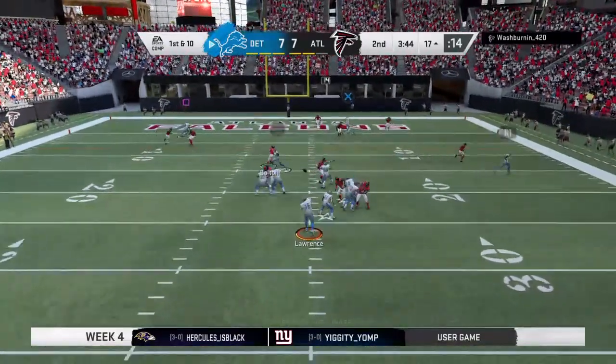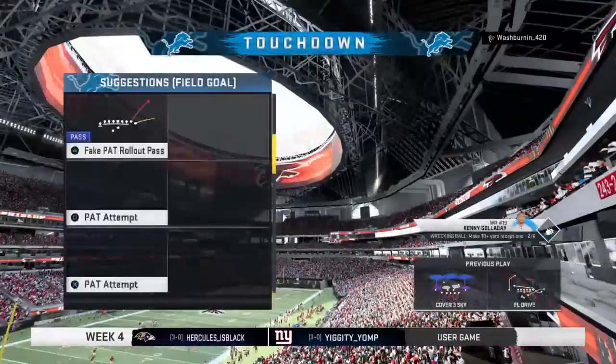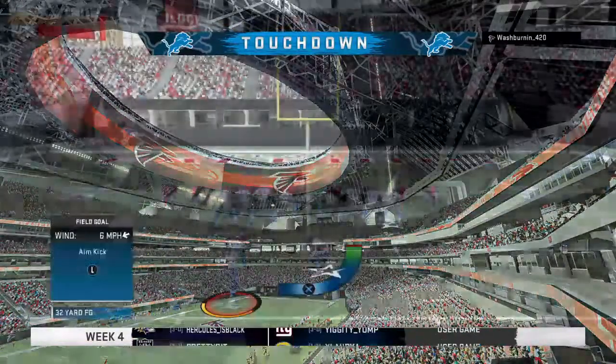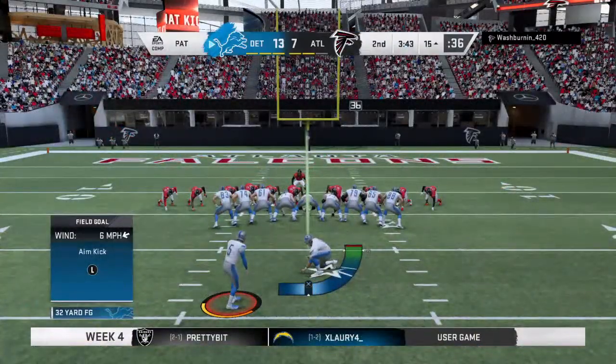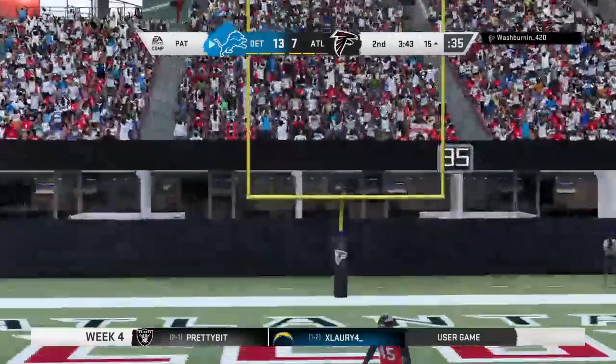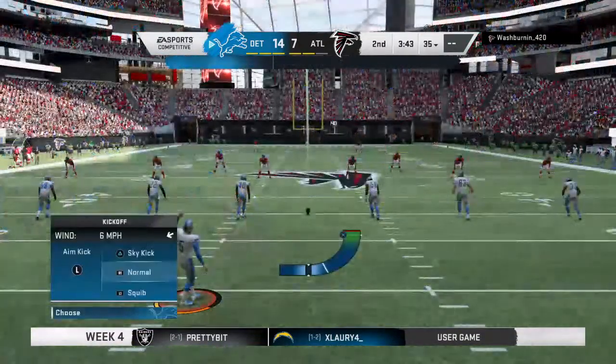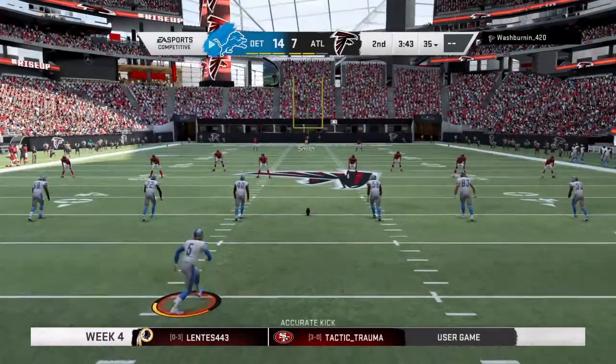From the red zone now, they'll look to throw. Golladay's got it, and the Lions have a touchdown. Kenny Golladay, his fifth touchdown now on the year. And the Lions have taken the lead. Prater for the extra point, and that makes the score 14-7.